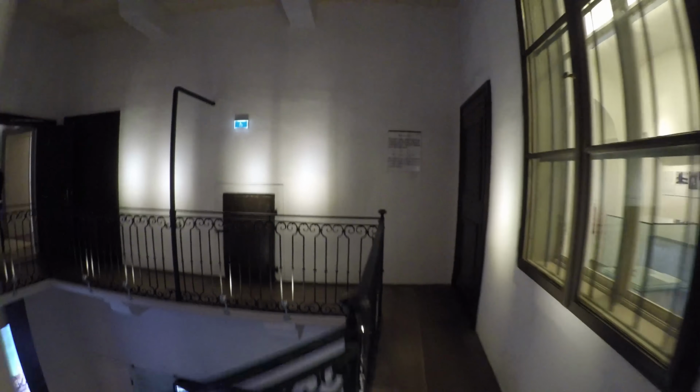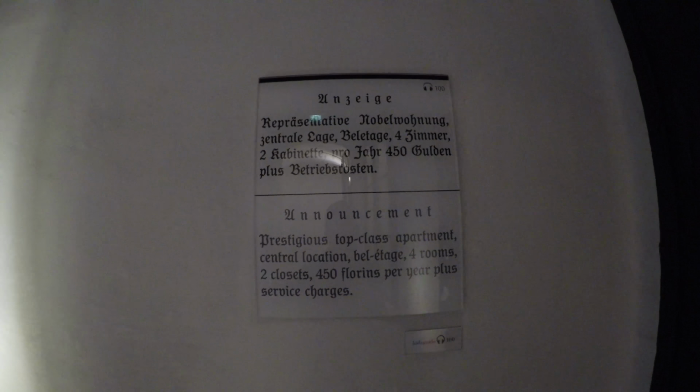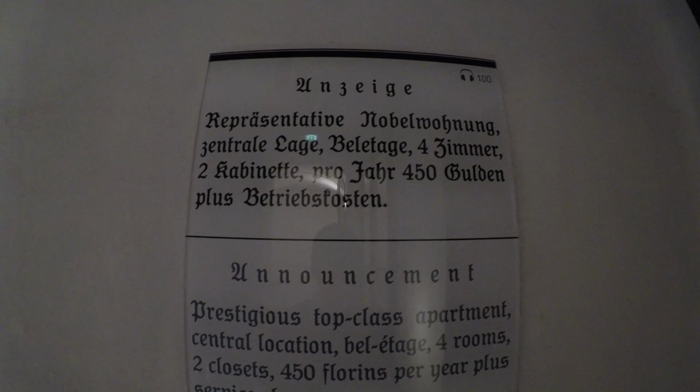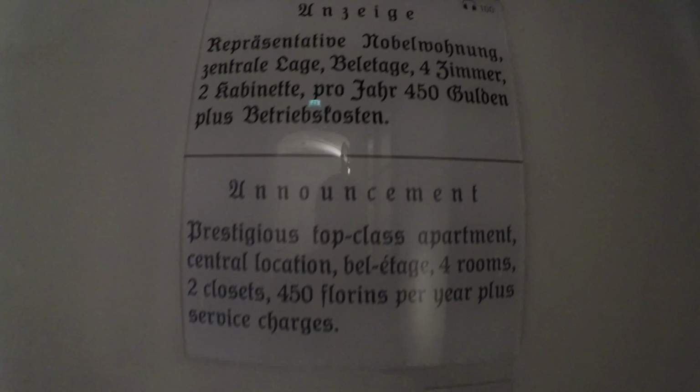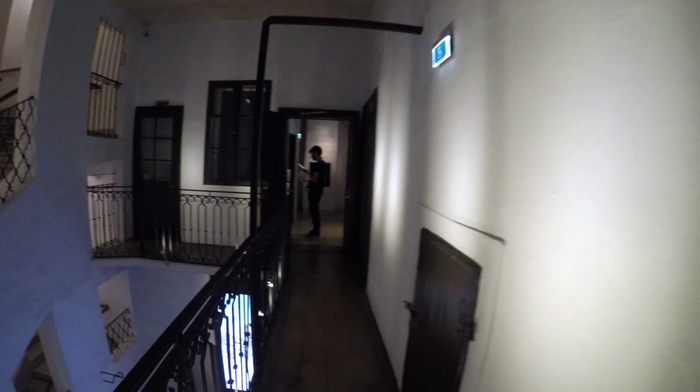This is the actual apartment. I told you there are two floors. He only lived in one floor, but for the museum they populated two floors. And this is the original place where he lived. That's where it was added.